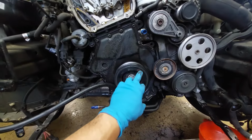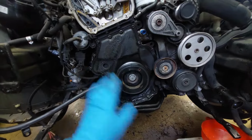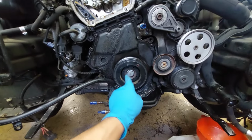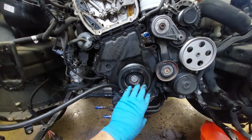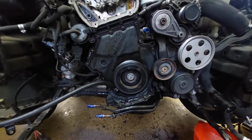Generally what I do is I'll take the damper off and then I'll put the bolt back in place to hold everything there while I remove the cover. So I just want to make you guys aware of that. You need to be careful, because if that comes out of its grooves, a couple things can happen. Your timing will be off, your damper won't sit right, you'll get a horrendous vibration. So just be mindful of that.